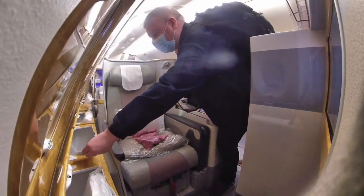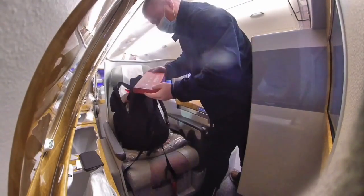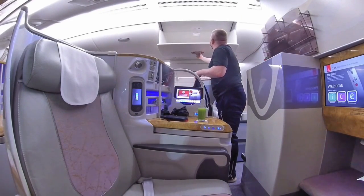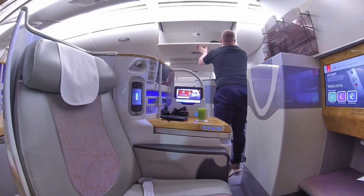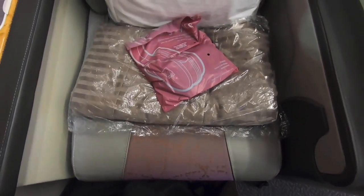The upper deck of the A380 has side storage panels, which are super useful for all my kit, and the hygiene kits which were handed out on boarding. These contain spare masks, sanitizing gel, and spare gloves. At my seat were a blanket and headphones.